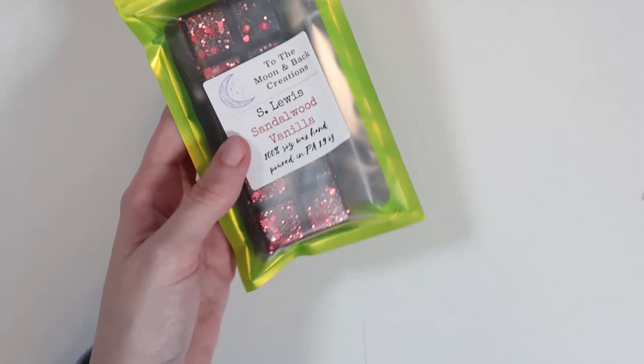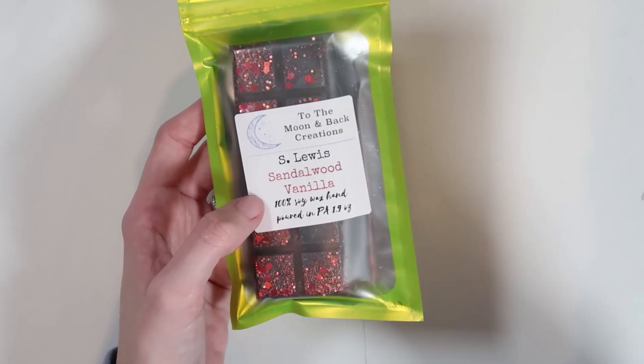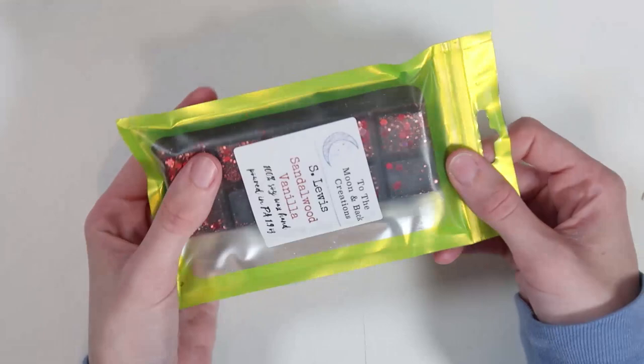So this first one here is S. Lewis. I don't know what this is in reference to, so please let me know if you know. But these scent notes are sandalwood and vanilla, and it's this black snap bar with some red glitter, which is so pretty.